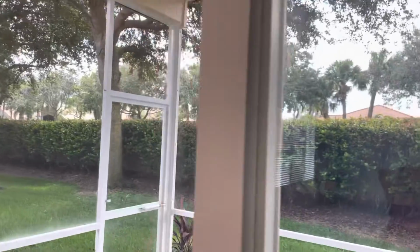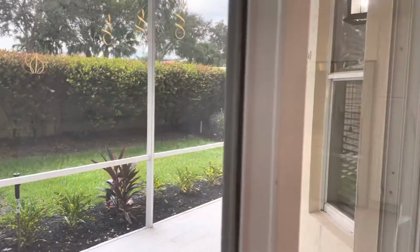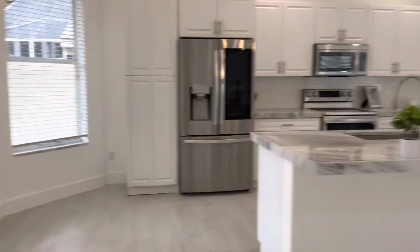And then of course you have a nice screened in outdoor patio. Very nice and private.